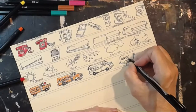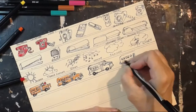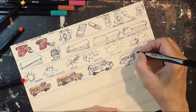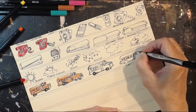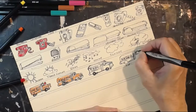This one looks more like a van. Let's put in the lines there. And we need a windshield. And the lights on top.